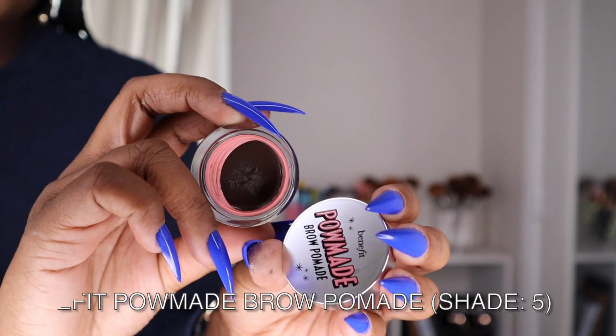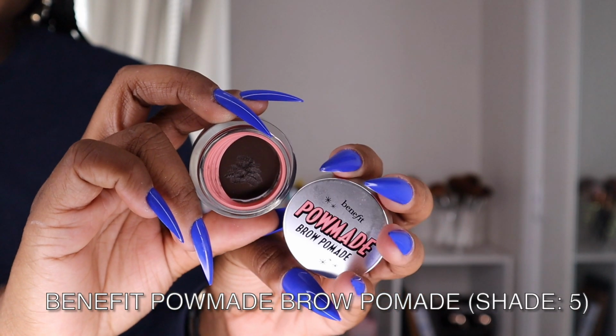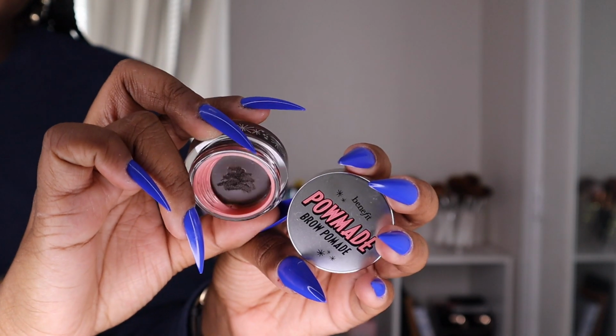The first one is from Benefit. This is their new Powmade Brow Pomade. You guys, this is, dare I say, better than the Anastasia Brow Pomade. I kid you not, this is so creamy. It fills in my brows beautifully, but it doesn't make them look unnatural. It makes my brows still look really, really natural.